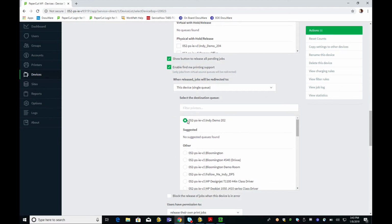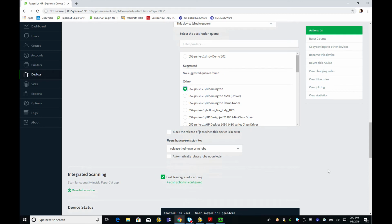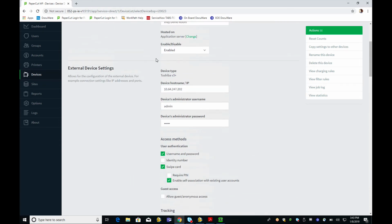Well, it's set correctly to its own physical queue. But if someone has made the mistake and accidentally selected the wrong queue, when it's released from copier 202, and I leave it like this, it would actually print in the Bloomington office instead of the Indianapolis office. So you have to be careful to make sure that the copier is releasing to its own physical queue.